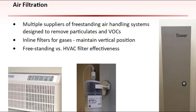Not all laboratories are able to adapt their air supply to accommodate multiple inline filters, therefore in-lab filtration units are available. However, there seems to be some argument regarding the effectiveness of in-room air handling as compared with systems installed in the HVAC system.